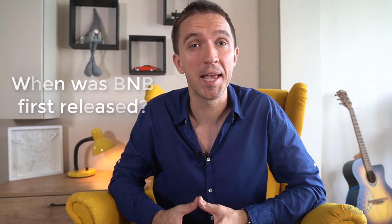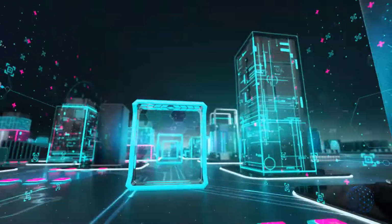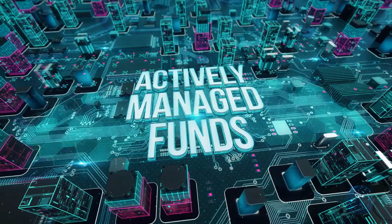So when was BNB first released? Binance Coin was launched in July 2017 as part of the initial coin offering, or ICO. Angel investors received 20 million tokens. The founding team got 80 million and 100 million tokens went to other participants. Funds raised from the ICO were used to build the Binance brand, perform upgrades, and enhance the platform.